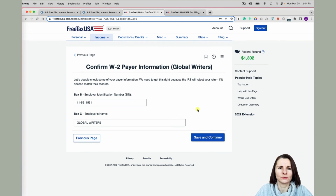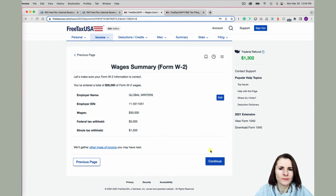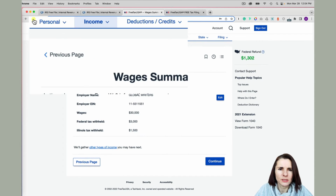Okay, now it went through and it says confirm, and you see I confirm, and it says, okay, this is your W-2. If you want to add another one, you can select this button. I just have one. And this is like a summary. This is great because it's showing me a summary of what I've entered, so I can double check and make sure I've entered it correctly.